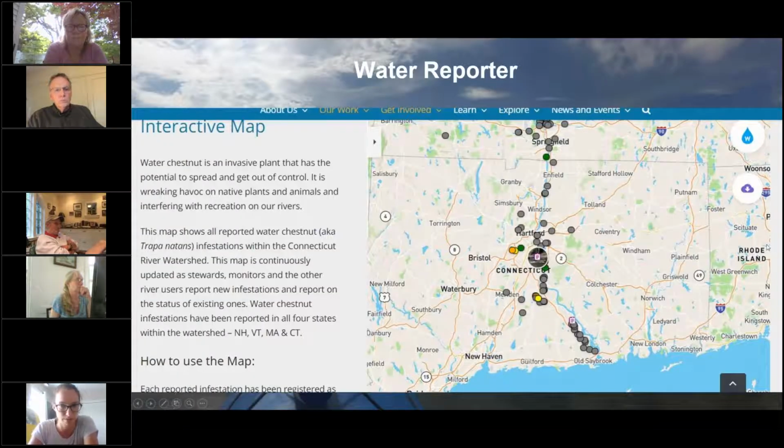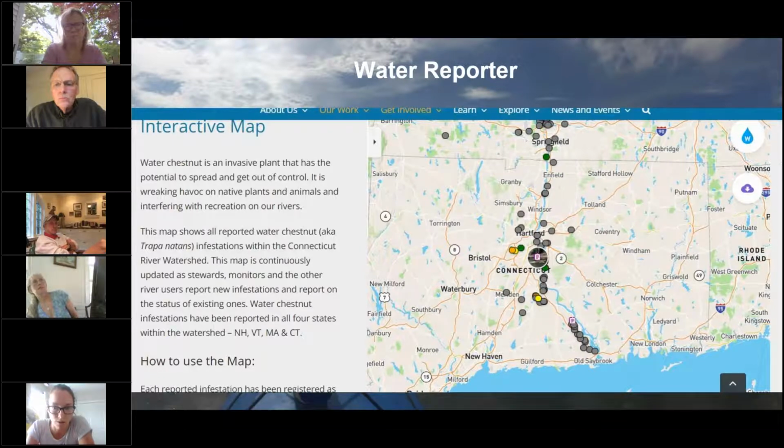So here at CRC, we have a couple things we're doing and would love partnership with. This is a screenshot of our new website, and it includes mostly water chestnut information at the moment, but we're starting to integrate some Hydrilla data. So the gray dots are all the sightings of water chestnut that we've received from the state, from partners, U.S. Fish and Wildlife, and that data is all between 1 year and 30 years old. The colored dots, where you see the green and the orange and the yellow, are updates to that information.